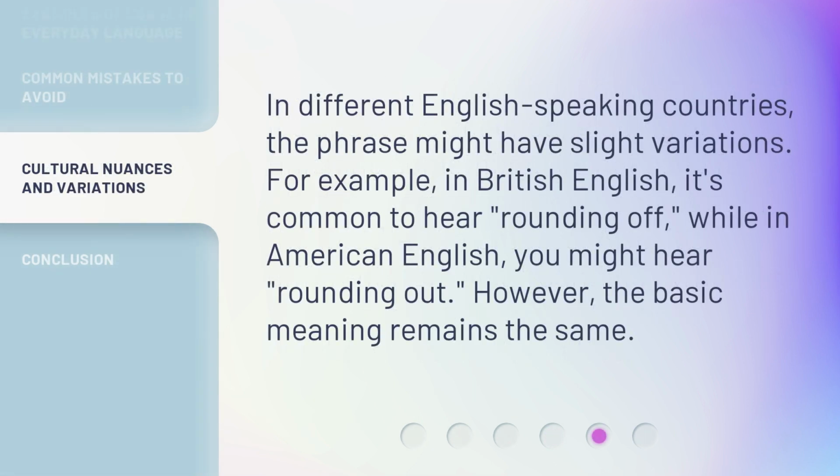In different English-speaking countries, the phrase might have slight variations. For example, in British English, it's common to hear rounding off, while in American English, you might hear rounding out. However, the basic meaning remains the same.